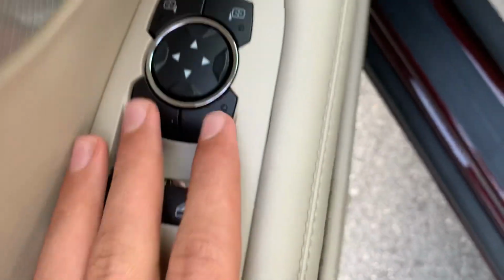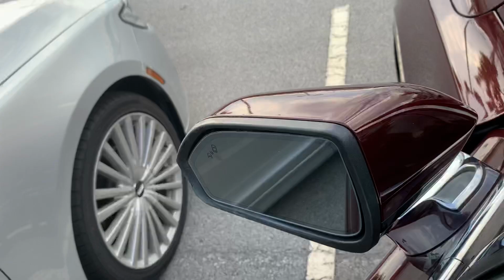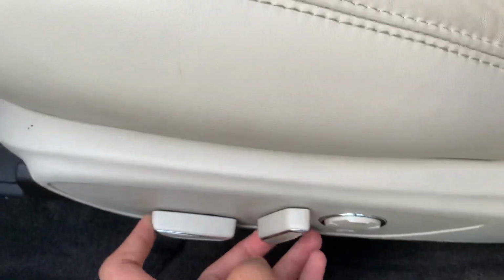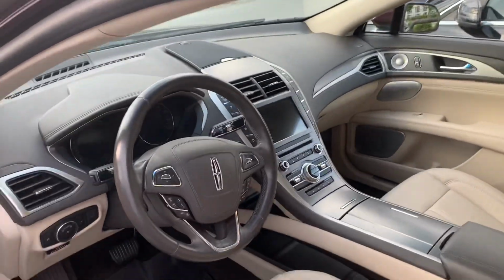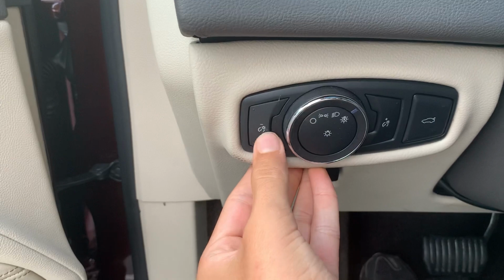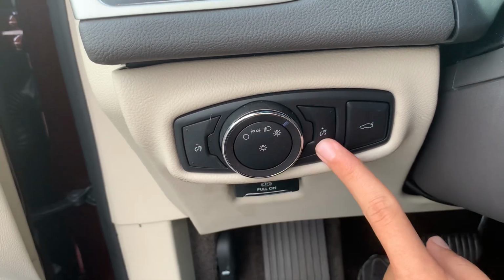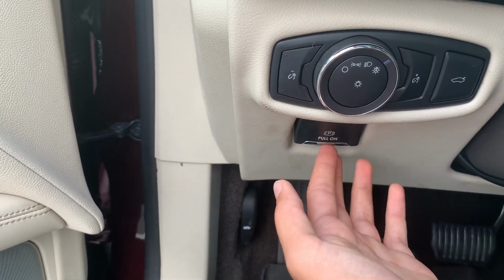Lock, unlock, two-person memory. Right here is your window controls, mirror controls, window lock, power folding mirrors. Got a driver power seat with power lumbar. Right here is your headlight controls. Right here is where you can turn down the gauge dimmer brightness by the minus and the plus. Right here is your trunk release. Right here is your electronic parking brake.